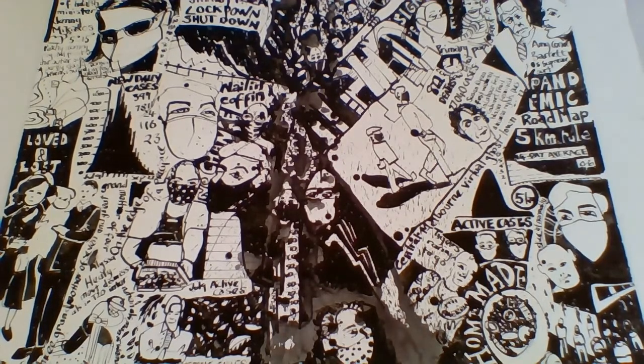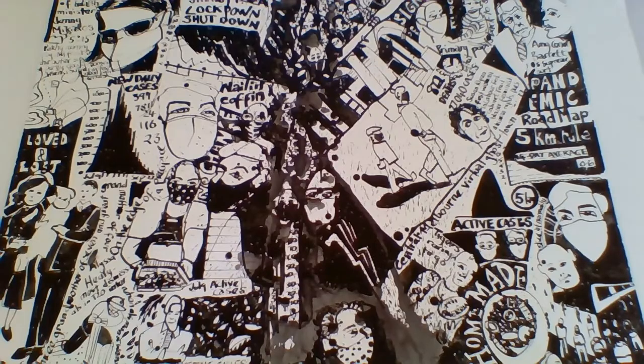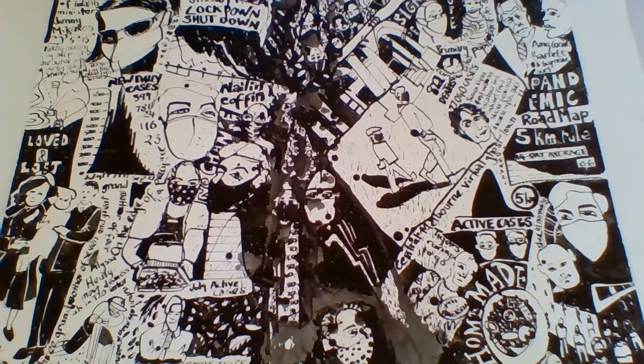Here's the first work that I did. You might be able to notice that I started with a page that had splats of ink all over it. I figured that I wanted it to look messy and raw and energetic, and the whole big blank white page was a bit intimidating, frankly. So I decided to mess it up a little bit right from the beginning, because I'm talking about the mess that we're all in right now in the middle of coronavirus.